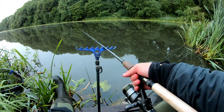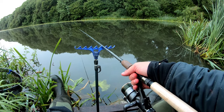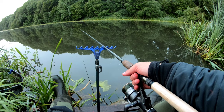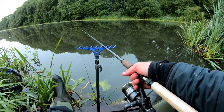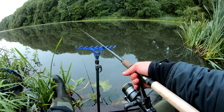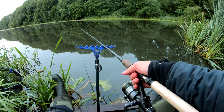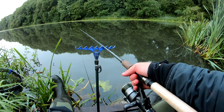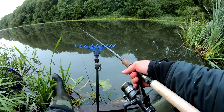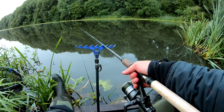It's got quite dark all of a sudden. I know it did say rain later on. Although I don't see any rain clouds, it does look quite dull all of a sudden. Hopefully it doesn't come to much, because I did forget my umbrella, unfortunately. Just not really used to this sort of fishing anymore.